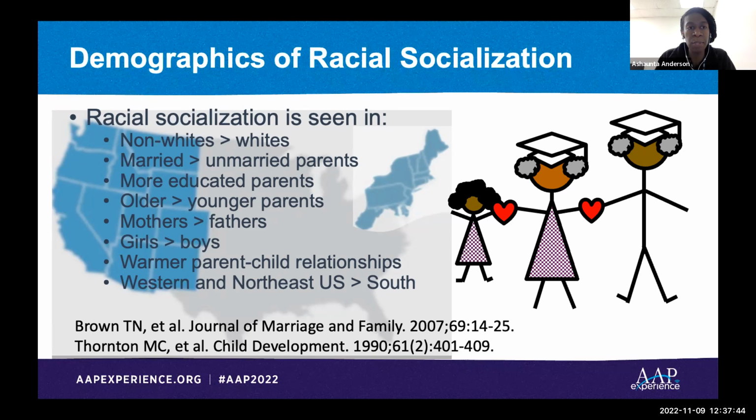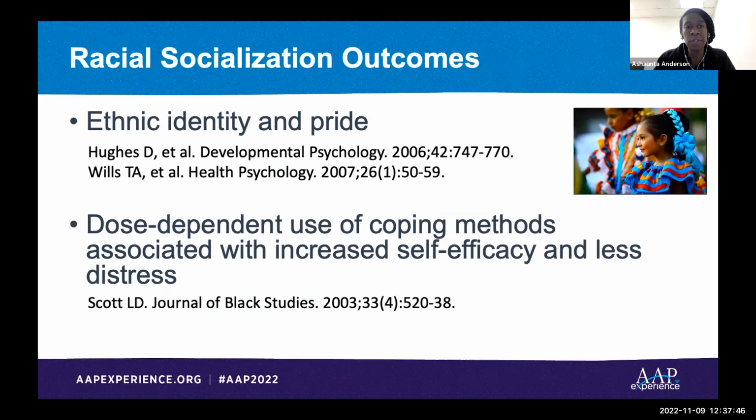So that's a very brief run through the demographics of racial socialization. But why are we focusing on these things? What do they even have to do with health, as I suggested in the conceptual model earlier on? I'll say one of the most important things that racial socialization can do for us is impact ethnic identity and pride. One of the mediators that I see coming up again and again is these two things. And it's even been said that ethnic identity can be a protective factor among adult minority populations when it comes to their health.